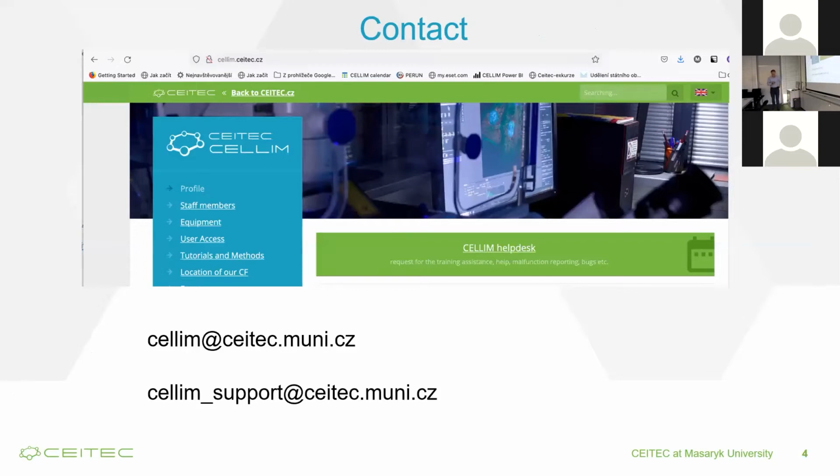Here is the slide on how you can contact us. We are located in the C2 building. Our headquarters is in the C2 building, and part of our microscopes is at E26. If you want to reach us, you can come directly to our office, or you can use this email, selim@cetec-muni.cz, or this email, selimsupport@cetec-muni.cz. You can also reach us directly from our website.